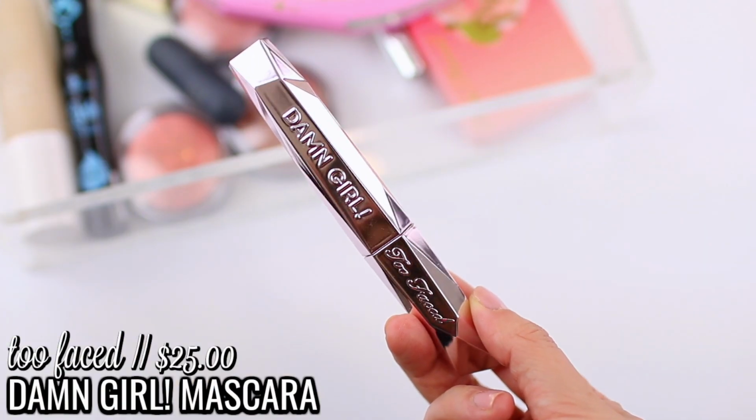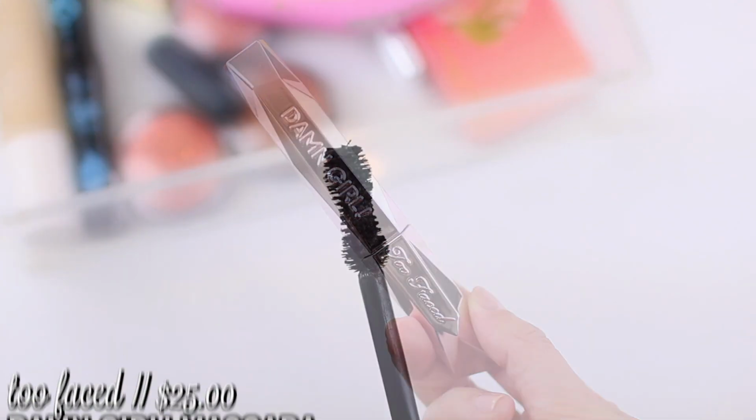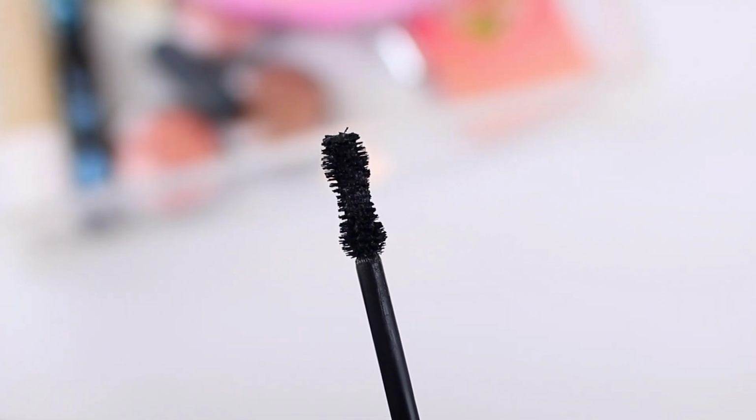Now, when I do share this as a recommendation, I usually do follow up with a long list of potential cons depending on your personal makeup preferences, because I don't think that this is going to be a mascara for everybody. So I do kind of understand the negative reviews, but if you like a really intense, voluminous, dramatic mascara, you are going to love this one. From the first time that I tried this mascara, I fell in love with it because I like an intense, voluminous, dramatic look.